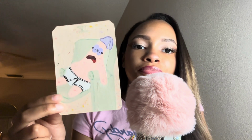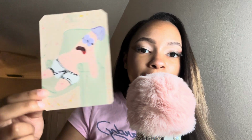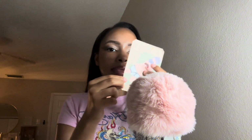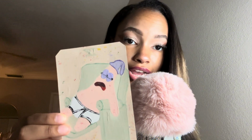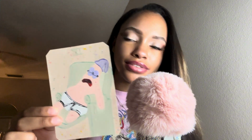So who do you know that sits down on a chair to sleep or just sits there? I don't know why I thought of Patrick, but that's who I did. Patrick from SpongeBob SquarePants. So there's the explanation for that one. I really do love SpongeBob, so I was like, why not?